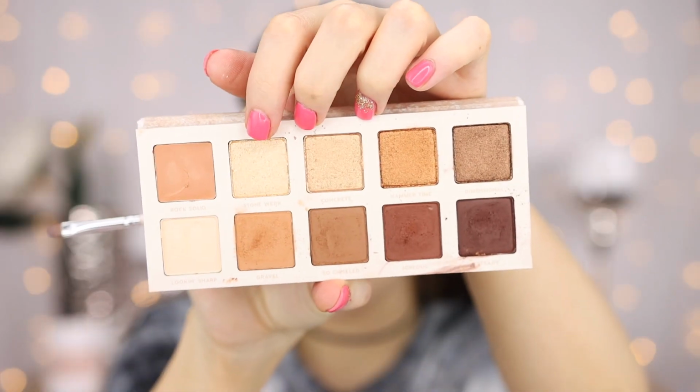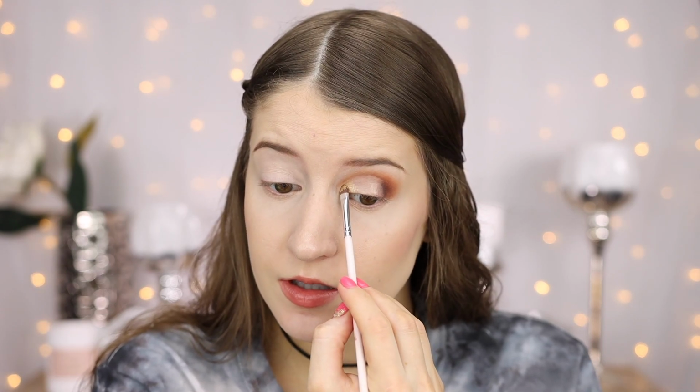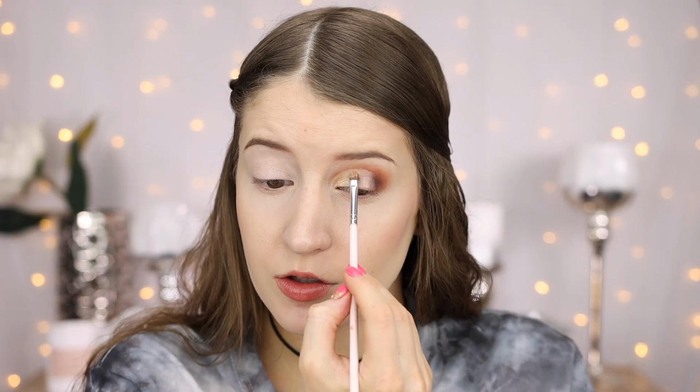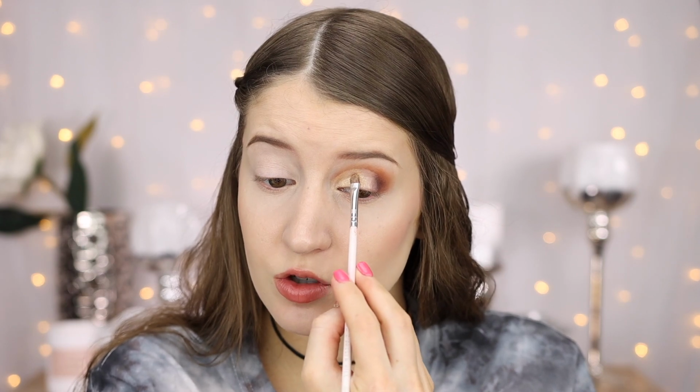So off camera, I just took some concealer and carved out the shape I wanted for my lid. Now I'm going to first take this shade right here, and I'm going to pop this one right on the inner corner area, just keeping this on the inner third of the lid. Now I'm going to take the shade Concrete, and I'm going to apply this down the center of the lid, blending these two shades together.